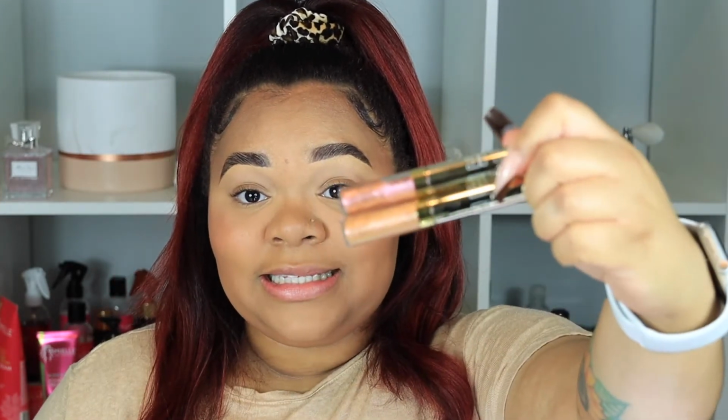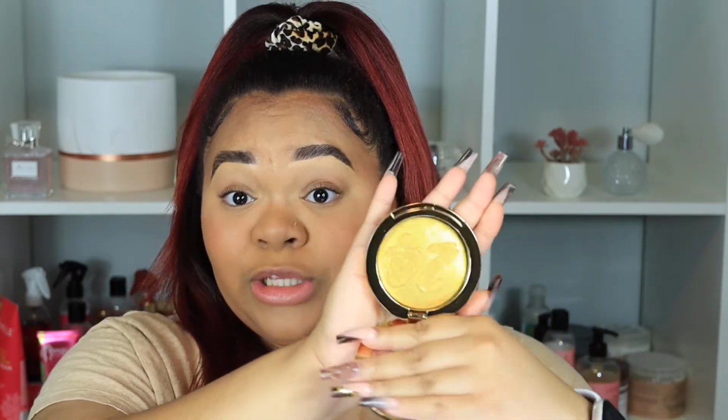The collection also came with two liquid eyeliners. They look like this. These are really cute. I want to say one's rose gold and the other one is gold. And then, of course, the infamous highlighter. This is the shade Good as Gold. So the packaging looks like this. And then we have this shade. It's really gold, so I'm nervous for that one.